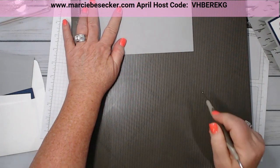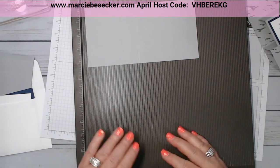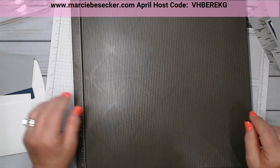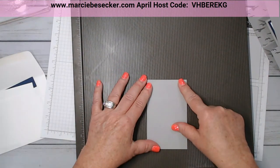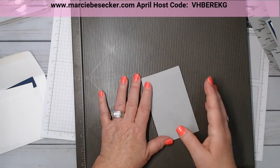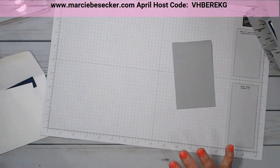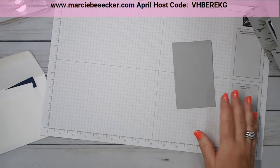I found this template in 2018 from Maymay Made It. That was a website that I used to watch a lot, and so I printed that out. I always try to put who I got it from and what year, if I can remember, so that I can share that with you.